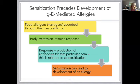Okay, so I just mentioned this earlier, but people have to be sensitized before they actually have these reactions. Your first exposure to peanuts won't do it, your second one will. So sensitization precedes development of food allergies, and the term here is antigen. You'll see this. An allergen is an antigen that is absorbed through the intestinal lining. The body creates an immune response, this is part of sensitization. They make IgEs, particular antibodies, and they are sensitized. And then the IgEs are there, and the next time the person is exposed to peanuts or the antigen, the IgE causes that reaction to occur and it makes people sick.